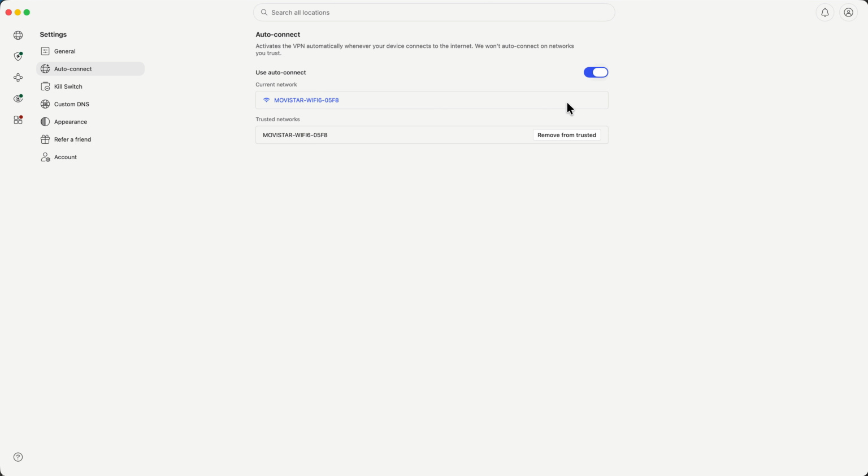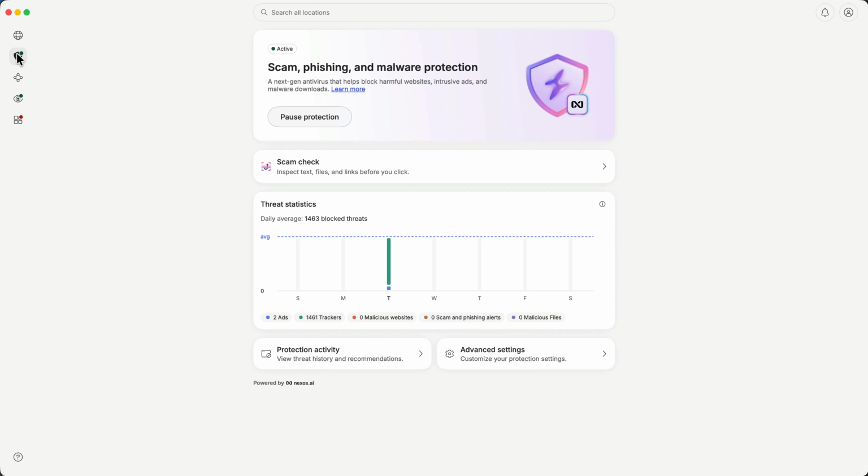Second, let's set up the malware and scam protection. This blocks ads, trackers, malicious websites, and phishing scams before they even load. Click the shield icon on the left side of the app. And I already set this up earlier during the onboarding sequence, but if for some reason it's not set up for you, go ahead and follow the prompts to turn it on. That's the two settings. Auto connect so you don't have to think about it, and the malware and scam protection so ads and dangerous sites get blocked automatically.